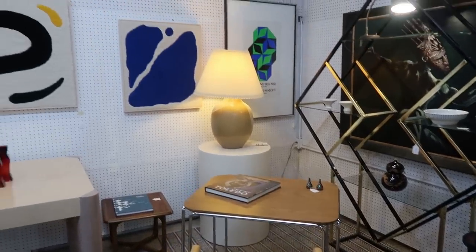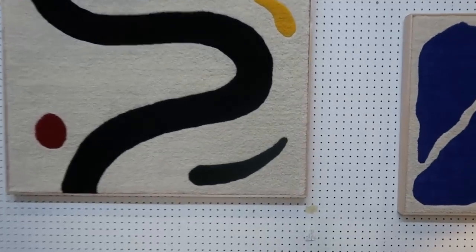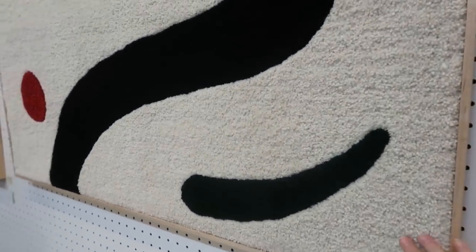This booth is insanely gorgeous. These are textiles, some sort of rug. Oh my gosh, it's $1,100 though.